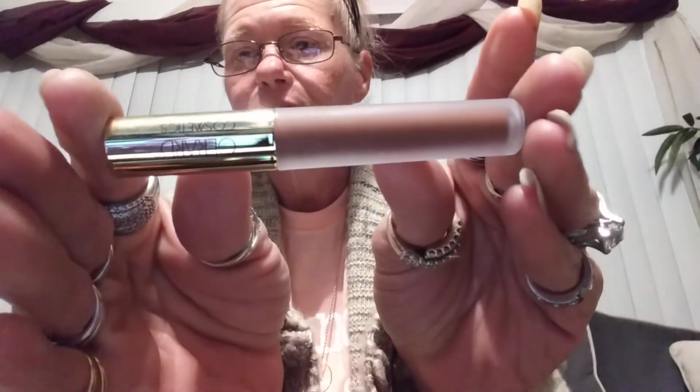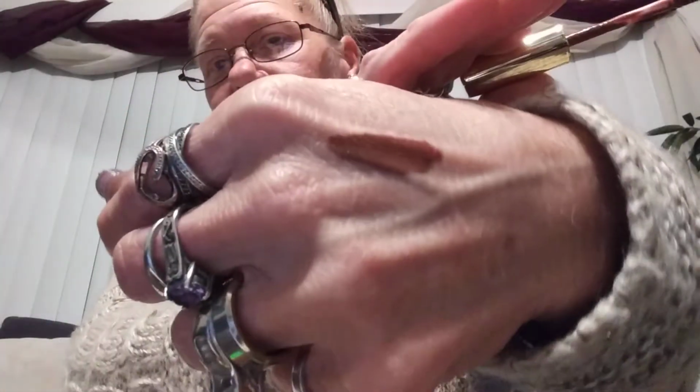Let's see here. By Gerard Cosmetics is a Hydra Matte Longwear Liquid Lipstick. And the color is Mud Slide. I always get the browns, which is good, but I'd like some pinks. Yeah, the applicator. I'm sorry, I'm just looking at it. I'm not even showing you the product. This looks similar to a lipstick I got in another subscription, my Ipsy subscription. It's just a brown lipstick.